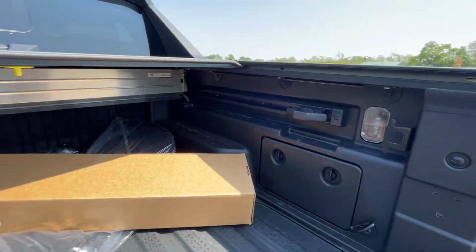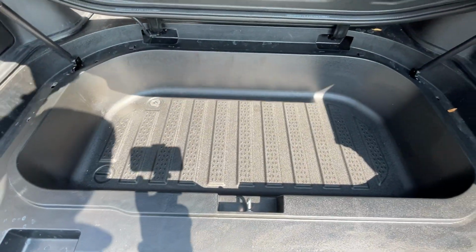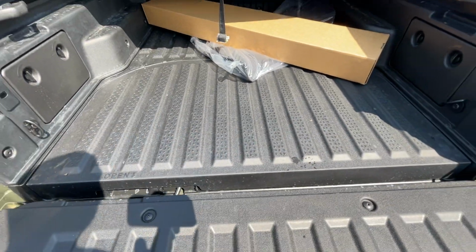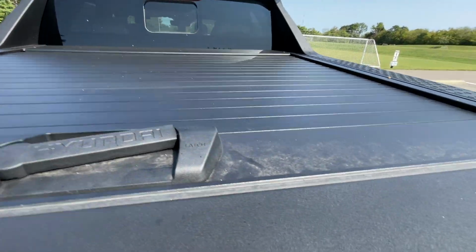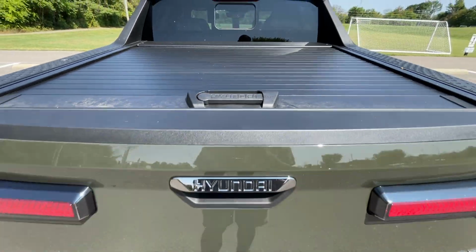Does both sides. And then my favorite thing is gonna be the storage compartment underneath here. It's perfect size in my opinion for something like this. And then pretty easy to just close this thing and open it. These bugs are crazy. And then we can latch it like that.